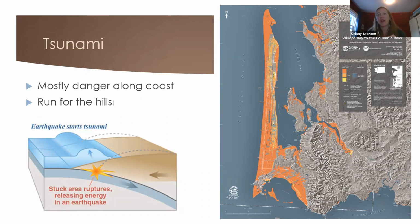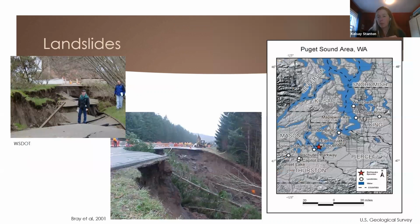And we do have tsunami warning systems out here. You're encouraged to essentially run for the hills. They're also starting to build tsunami structures in areas that are too far away to reach the high ground. However, damage from shaking from megathrust earthquakes, but also from both the deep interplate earthquakes and the upper crustal earthquakes is probably going to cause more damage.